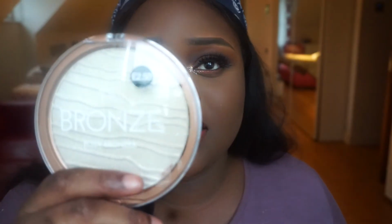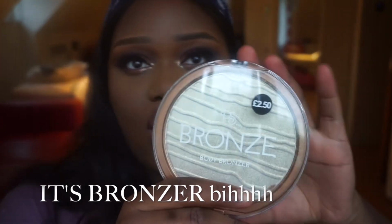transparent pink. Highlighter. Guys, I actually thought this was highlighter. Imagine, it clearly says bronzer. How silly can I be? Anyways, I realized in like 2-3 seconds. Highlighter is huge. It's almost the size of my head.